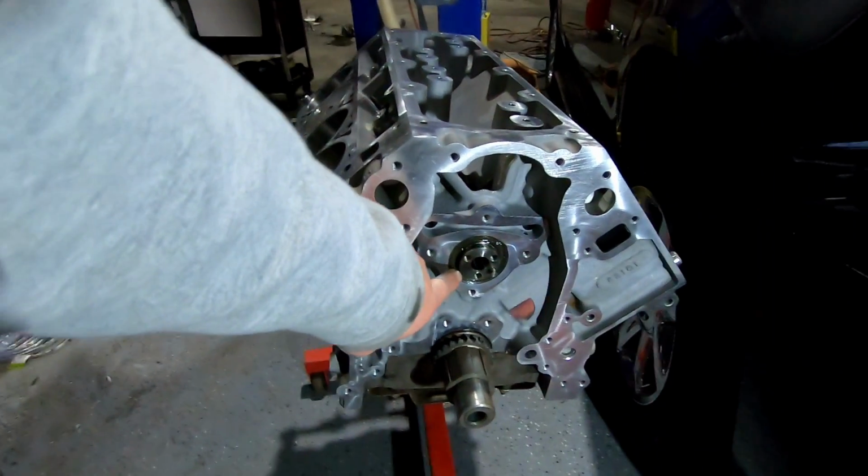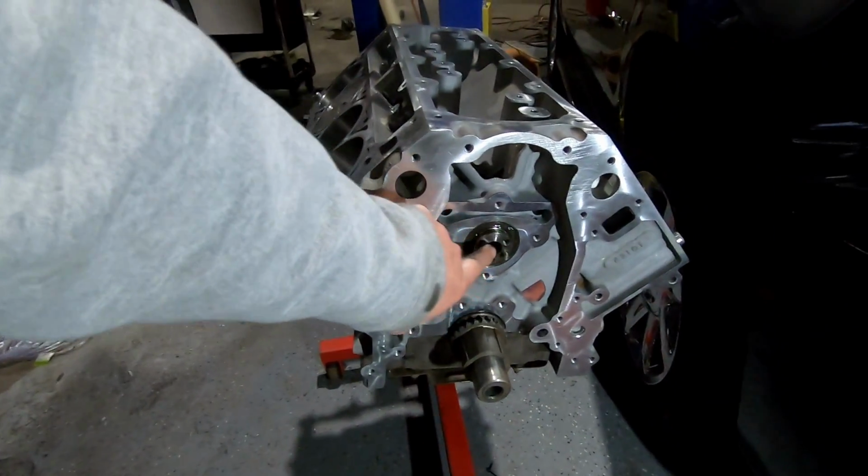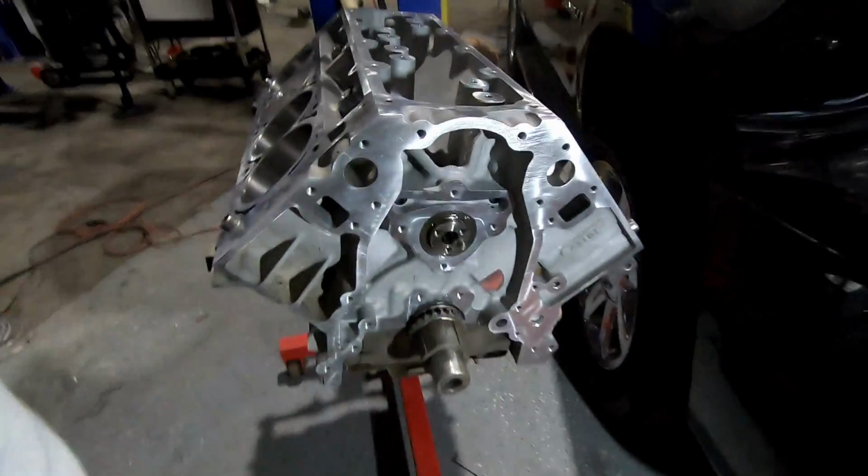Now the cam's in it, the part that everyone cares about the most, the part that makes all the fun happen. Now that that's in there, we're going to get the rest of it put together.